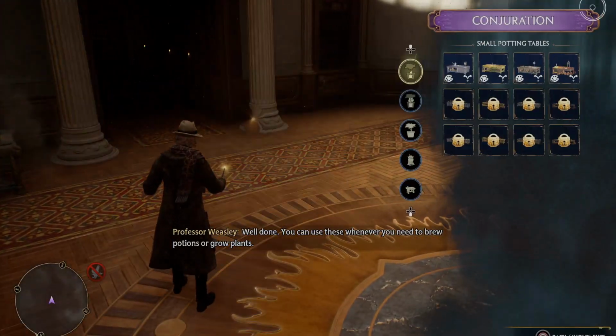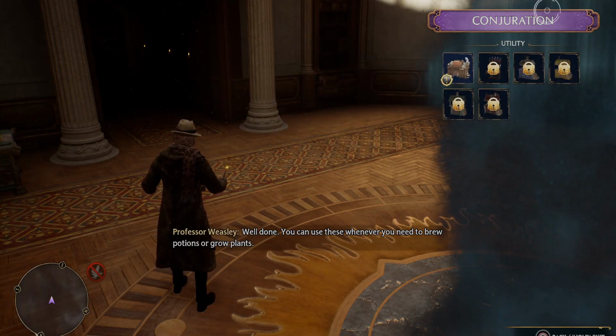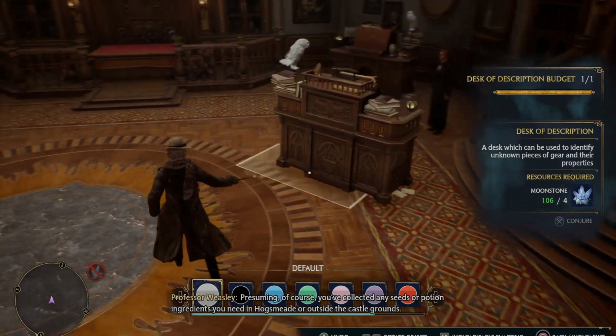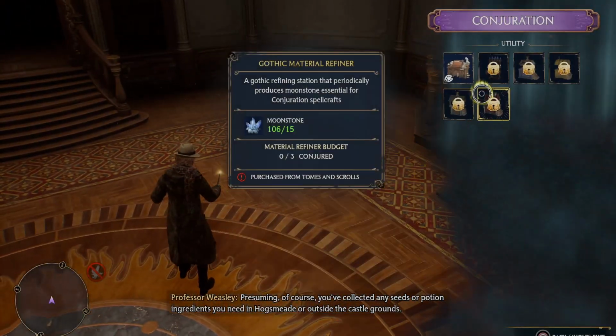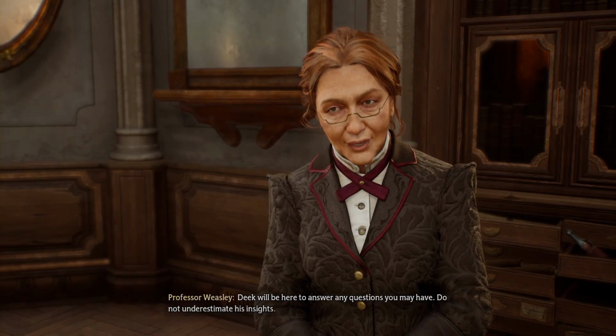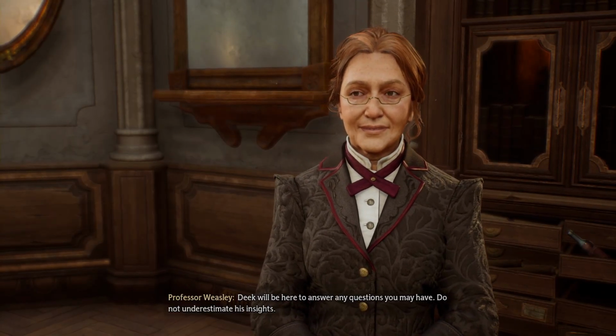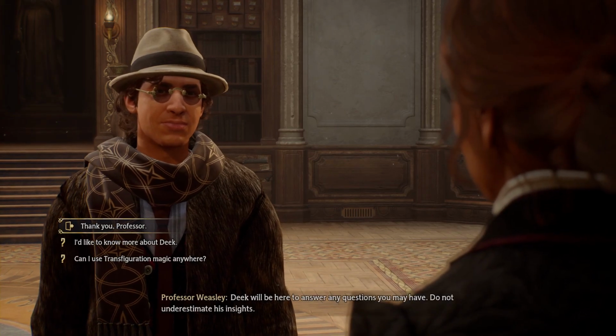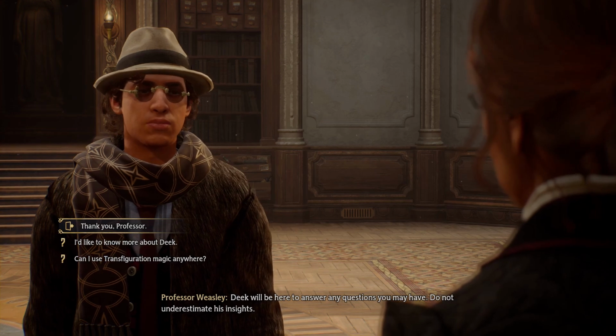You can use these whenever you need to brew potions or grow plants. Presuming, of course, you've collected any seeds or potion ingredients you need in Hogsmeade or outside the castle grounds. Deke will be here to answer any questions you may have. Do not underestimate his insights. Thank you, Professor. I'd like to know more about Deke.